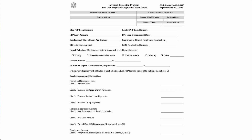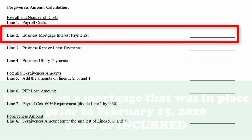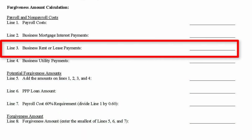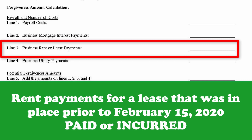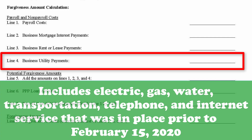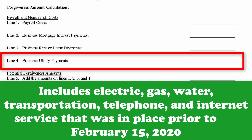Now we can move on to line 2, which is business mortgage interest. So that's any interest payments on a covered mortgage obligation that was in place prior to February 15, 2020. And as of right now, that definition is either paid or incurred during the covered period. You move to line 3. Line 3 is rent or lease payments. Those are payments of rent during the covered period for a lease that was in place prior to February 15, 2020. And similar to the mortgage interest, it's either paid or incurred during the covered period. The last one, line 4, that's business utility payments. So that's payment of utilities during the covered period, which includes electric, gas, water, transportation, telephone, and internet service that was in place prior to February 15, 2020.